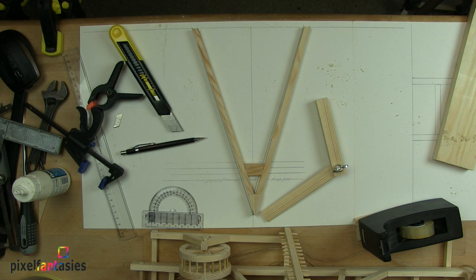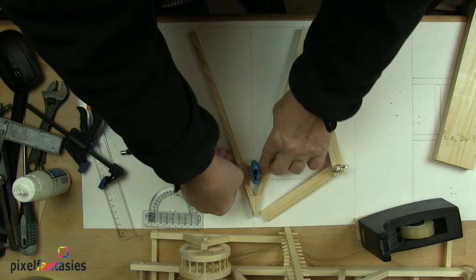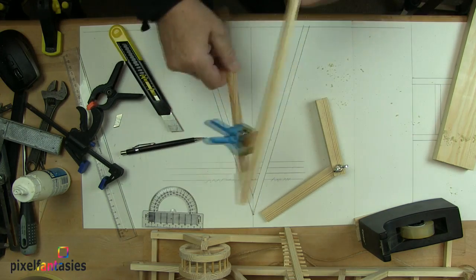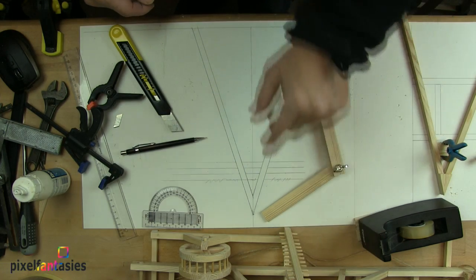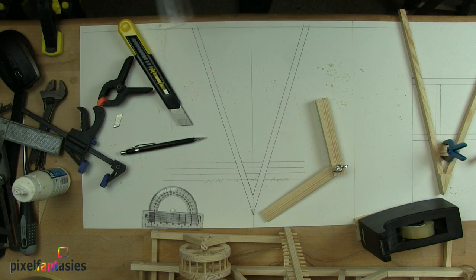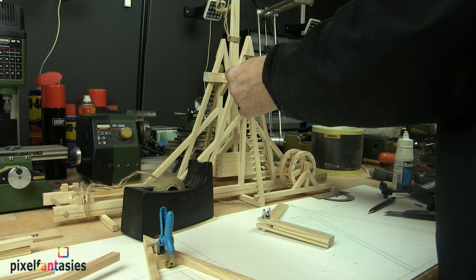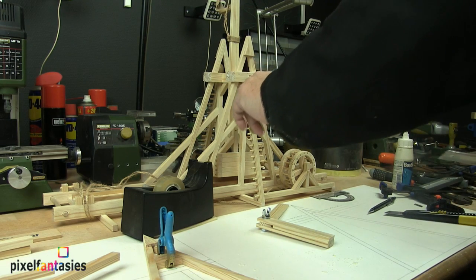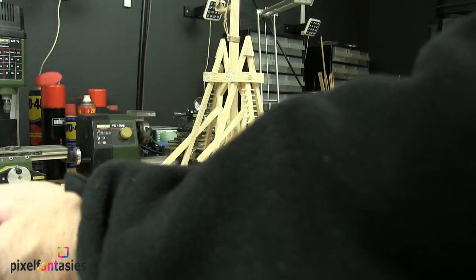A little one. Right. So now we'll see the two we have to glue on. Here, change the picture. See, I'll measure this one, and this is 7 centimeters or 70 millimeters. There are 2 and 2 on this side, and 2 here, and 2 on this side. So we need 8 of those.